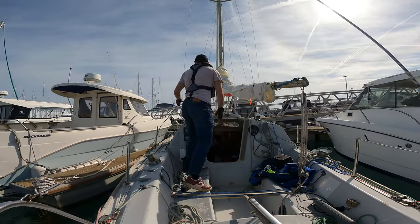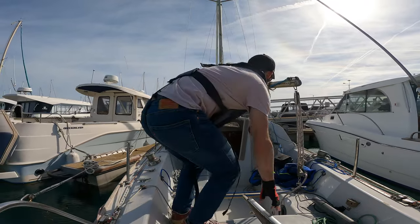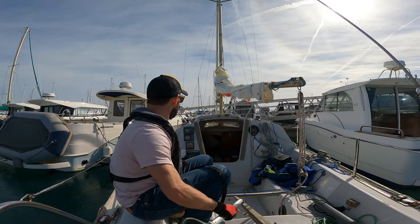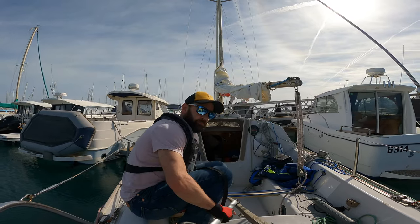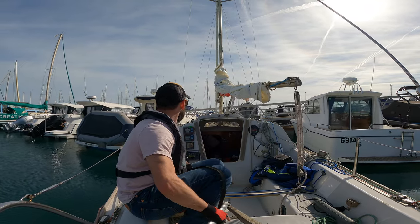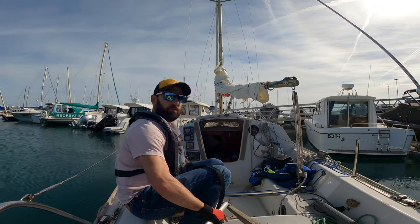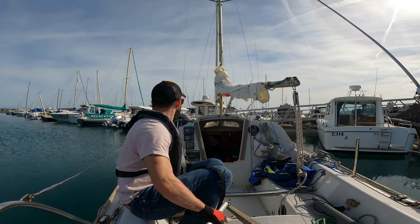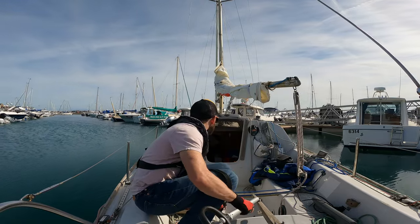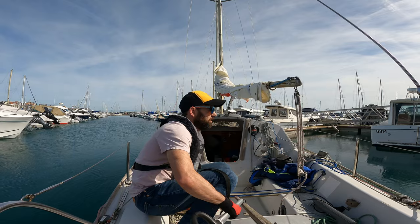Little bit more beans, don't want to drift into my neighbour. Has it started to come around yet? No. No. No. No, yes, there we go. Cool, so that's good. I have had it before where I've literally ended up facing the wrong way and I'm about 5 meters away from a big granite wall on my starboard, so yeah, not ideal. Boom, step one done.